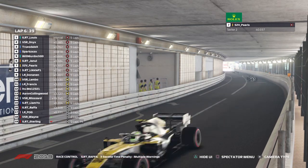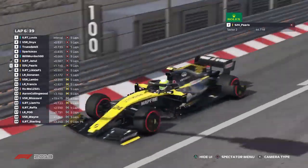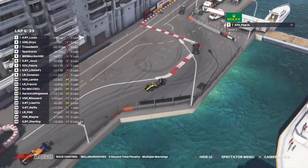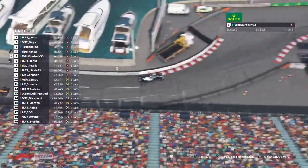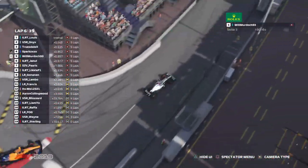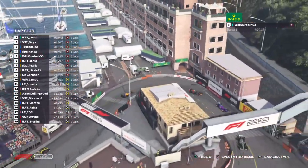Rafa picks up a 3-second time penalty. The guys at the back of the field really are struggling. It might be the hard tyres or it just might be their own abilities. I'm not too sure what. Sparks and Will Murdoch straight away pick up 3-second time penalties. So they are abusing the track limits at the Nouvelle chicane. It really does seem to be the place where these drivers are getting caught out. You can get caught out there as well in the exit of the swimming pool section.